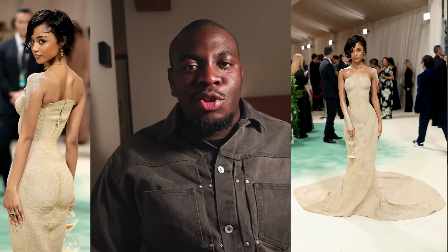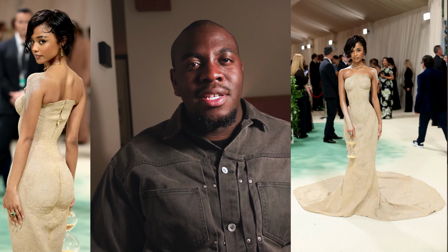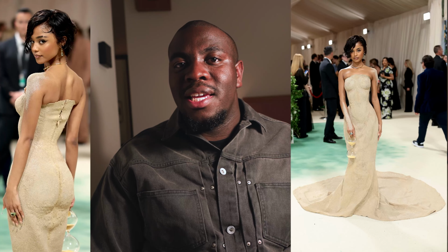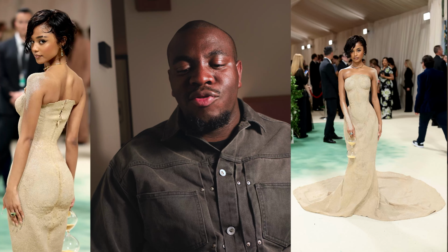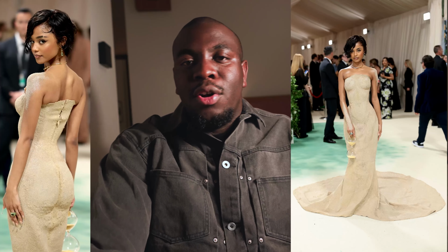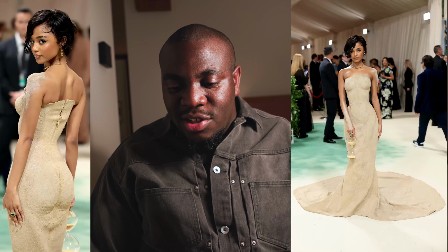So the first dress I want to talk about is Tyla. I honestly think Tyla ruled the Met Gala. I think that her look was honestly one of the best looks, which is actually quite crazy because it's her first Met Gala and she's already taking over. I think Tyla recently has been going from strength to strength. So she's wearing this sand textured dress by Ballard. It has very interesting details too. You can see some sand on her forearm, you can see some sand on her shoulder. I find that a really interesting touch.